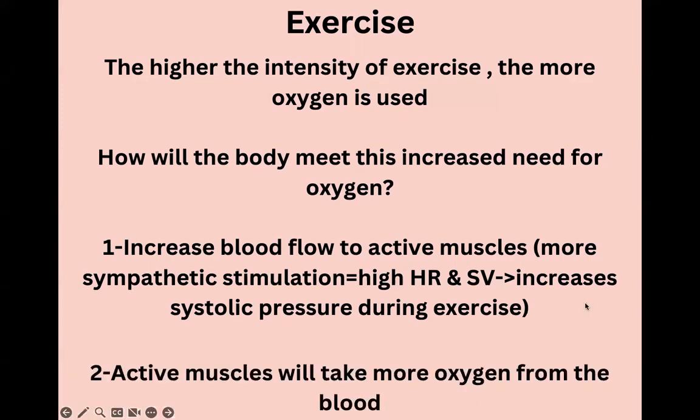The second way is that the active muscles will be able to extract more oxygen from the blood. The blood can carry a set amount of oxygen. We have the red blood cells containing hemoglobin, and oxygen binds to the hemoglobin, so it contains a set amount of oxygen. Now, those muscles are able to extract more oxygen than usual when they're exercising. It's due to the Bohr effect, which will be covered in your respiratory lectures.